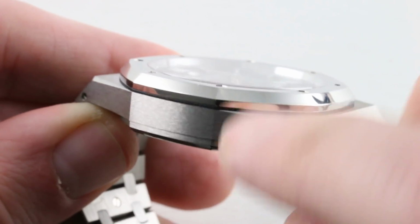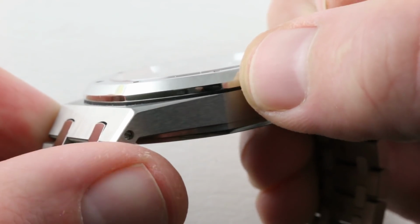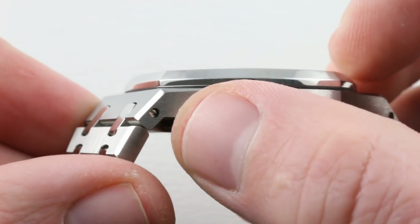On the offshore, it would be a big chunky component of the lateral case. You can also see that the lines from the bezel continue perfectly into the bezel flank, the mid-case, and the case back. Screws used to fix the bracelet to the case, quite secure. That's how every watch should be made.